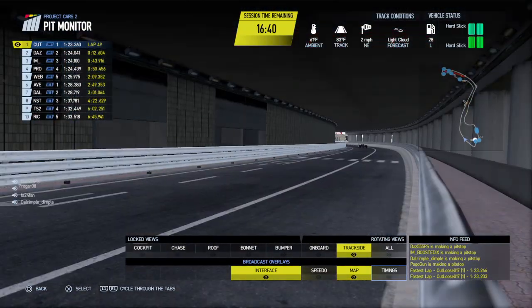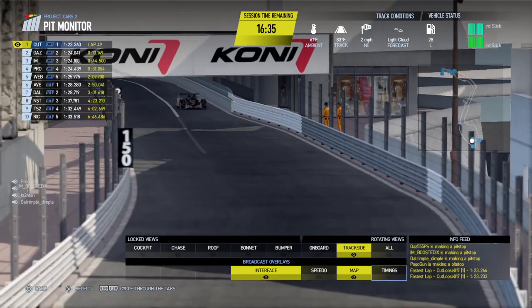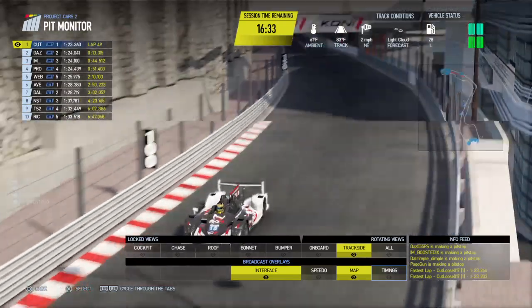Well, we've got 4 cars on the lead lap in the P2 class. We've got 2 cars on the lead lap right now in the GTE.